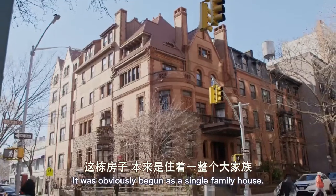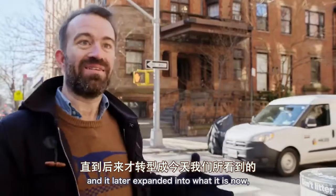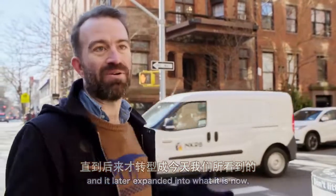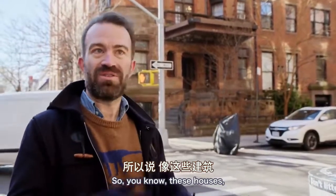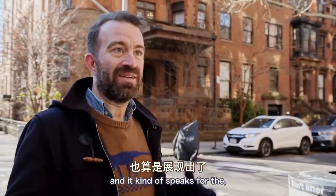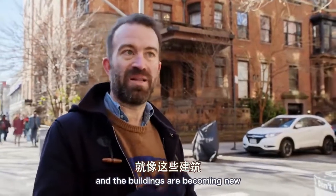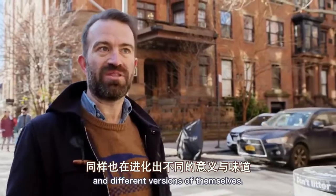It was obviously begun as a single family house. At one point it was a brothel, and it later expanded into what it is now, which is an apartment house. So, these big houses have had multiple lives, and it kind of speaks for this neighborhood in this part of the city, that it's constantly reinventing and the buildings are becoming new and different versions of themselves.